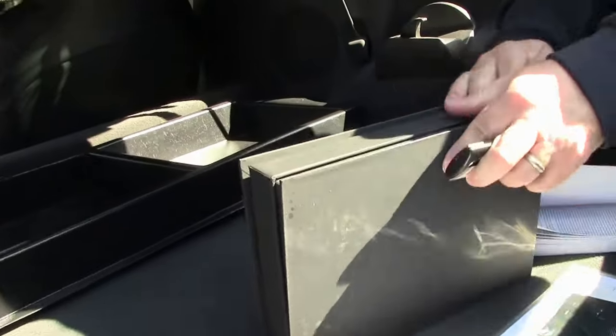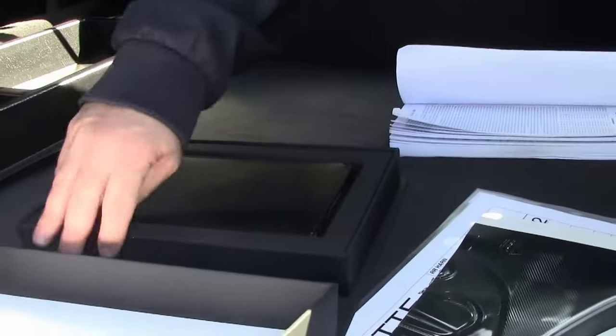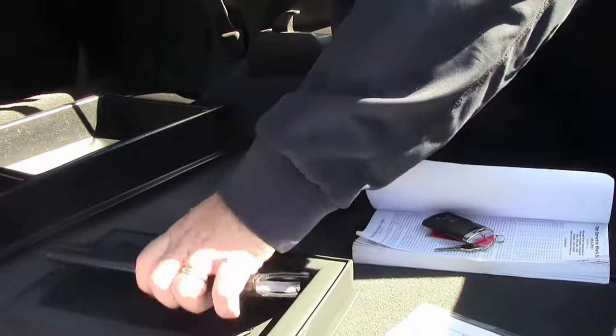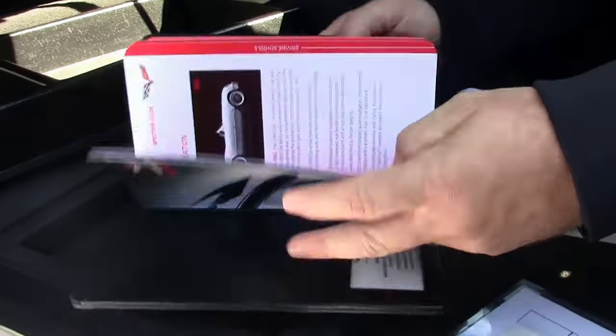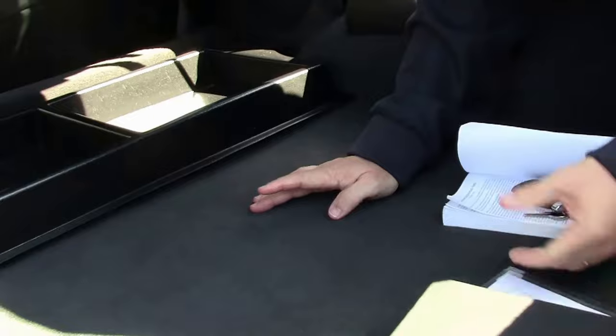And this is the package that came with the Grand Sports, which is a real nice driver's handbook. Gives you all sorts of neat information nice and quickly, but all done in a very nice folder, which is nice to have.